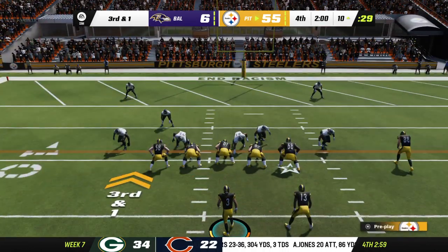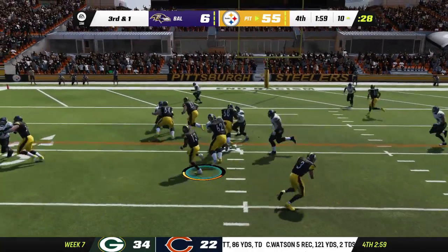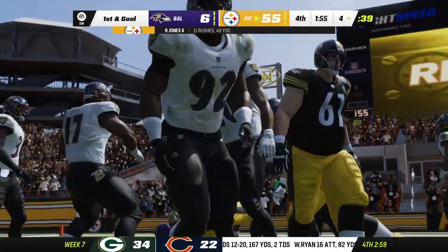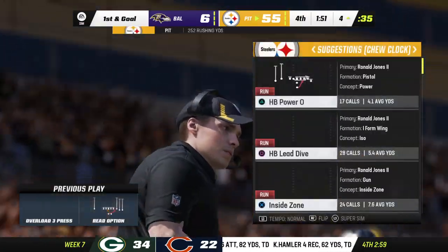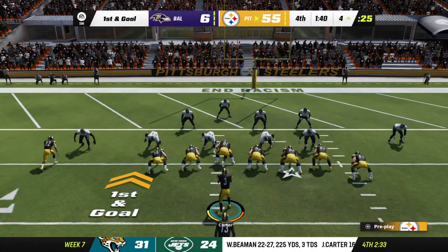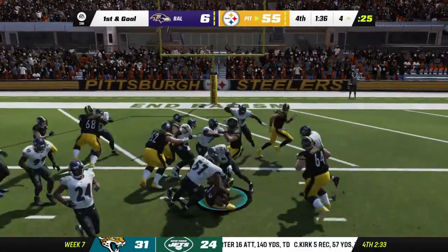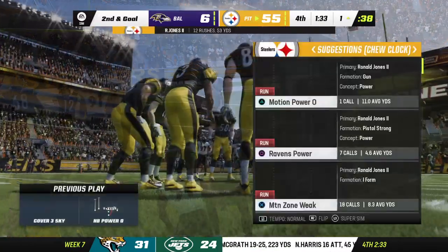And defensively, Baltimore's in a dime look here on 3rd. Back to the ground, this time with Jones. And he's able to pick up the first before he's brought down inside the 5 at the 4. Now a first down carry by Jones. Give him 4 on the carry there at 2nd and goal.